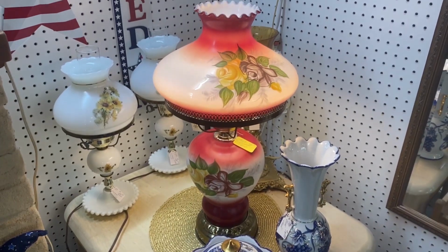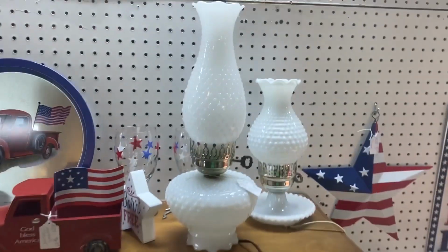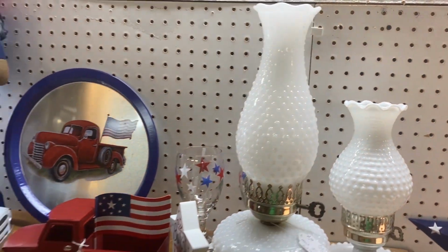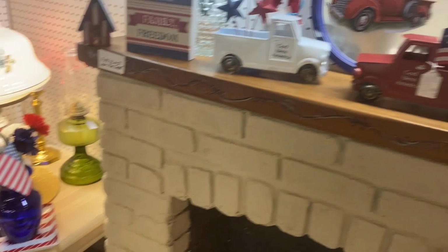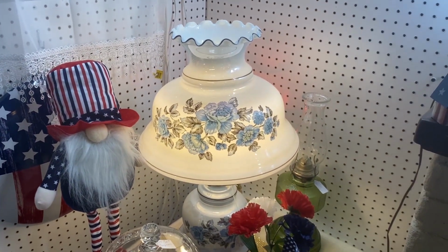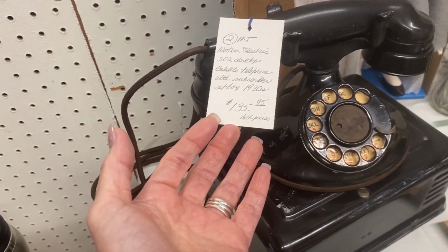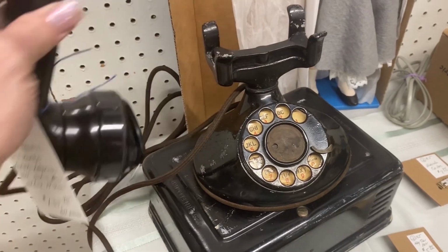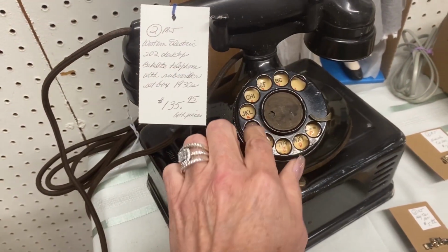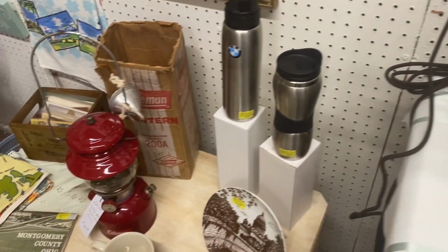I thought this one was really pretty too, and then these milk glass ones. Absolutely beautiful. You clicked it once and the top went on. Unfortunately, the bottom didn't light up on that one. This one was another one that I almost bought, but I passed. I loved this telephone. I didn't like the price, but it was very vintage. And I loved the little dial on it because it made that old-fashioned sound when you turned the dials on it. This was a really cute booth.